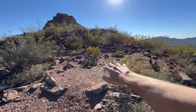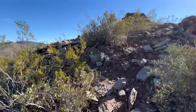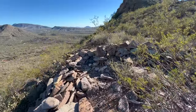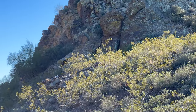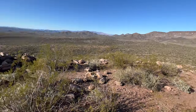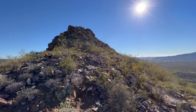This right here looks like another room. Then you have those walls right here that lead up to another level. Another enclosed space. You can see all the other rooms up here. These walls.